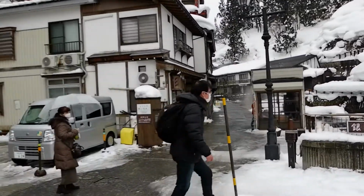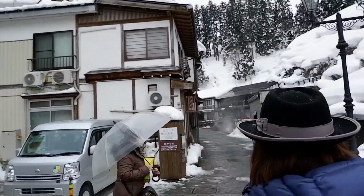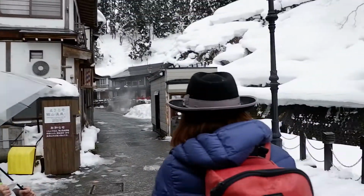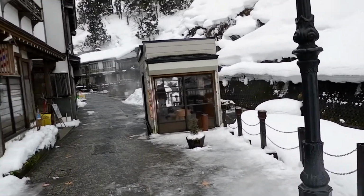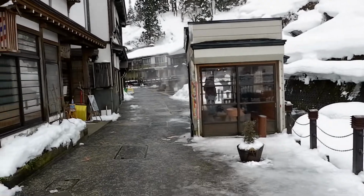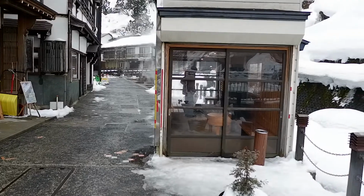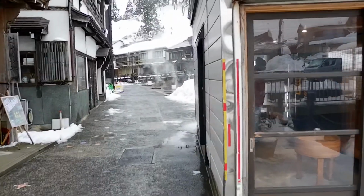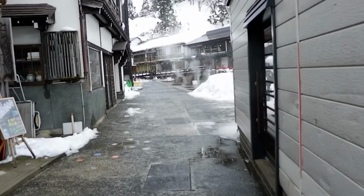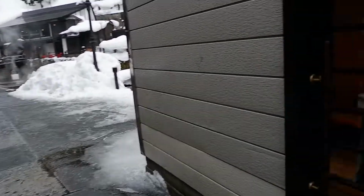Oh, okay, there's a small waiting area here. I assume it's a heated waiting area. Not a foot bath, but it's a waiting area. And they have a small vending machine inside.